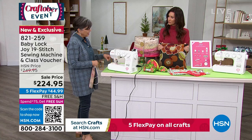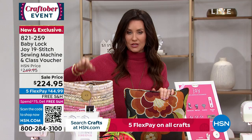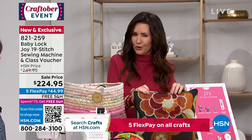Wow, so now for people who are familiar with sewing and familiar with different machines, this has 19 different stitches. It's color coded, so it's very simple and easy to use. But what are the features that people usually think, oh, I bet it doesn't have the zipper feature, or I bet it couldn't sew through something really tough and strong like this. Can you walk us through the main features?